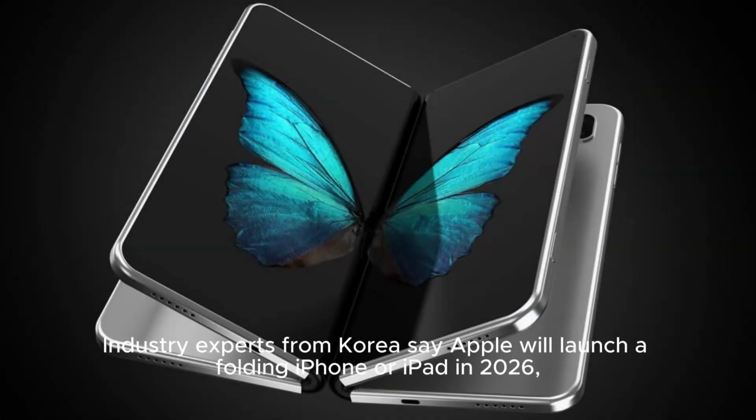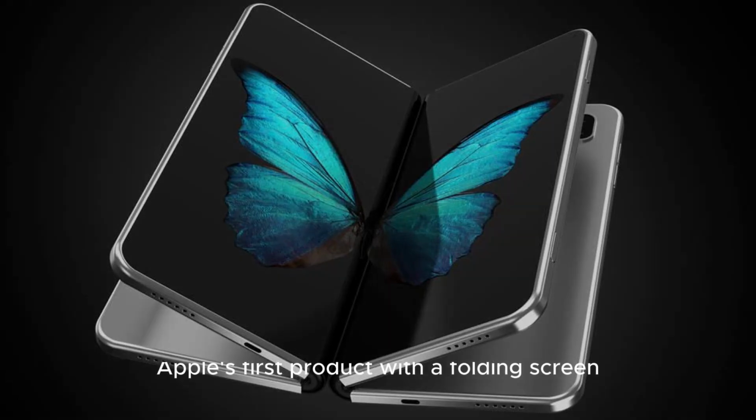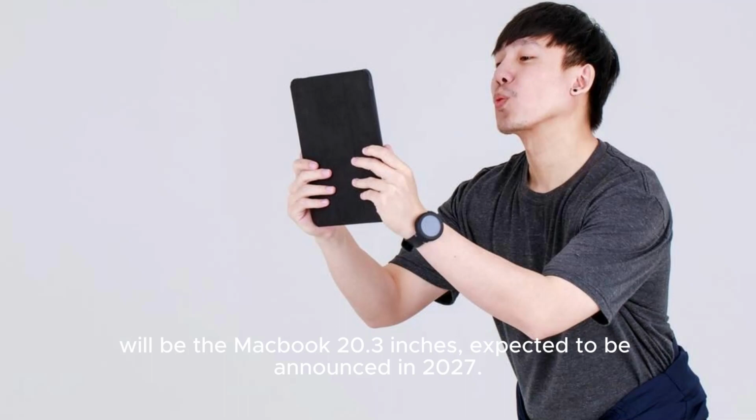Industry experts from Korea say Apple will launch a folding iPhone or iPad in 2026. While TF Securities expert Ming-Chi Kuo believes that Apple's first product with a folding screen will be the MacBook 20.3 inches, expected to be announced in 2027.